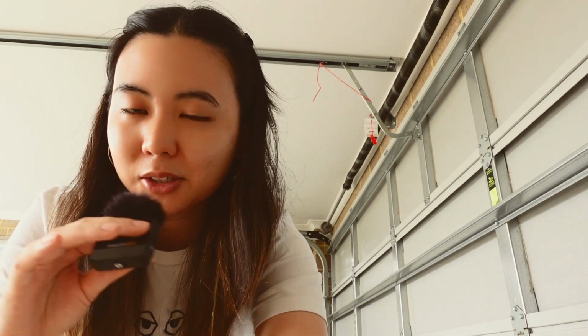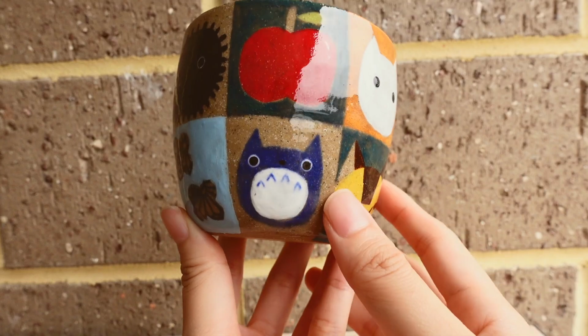So there's a total of 3 layers in the kiln right now. I'm only seeing the top layer now. I will need 2 hands to unload the rest of the kiln because everything is so fragile and so heavy. I'm gonna go do that now.